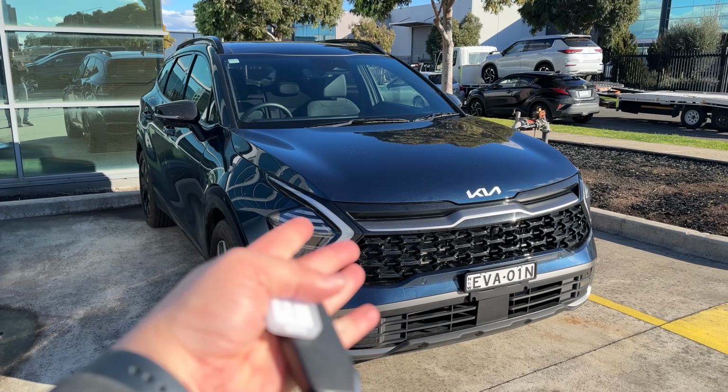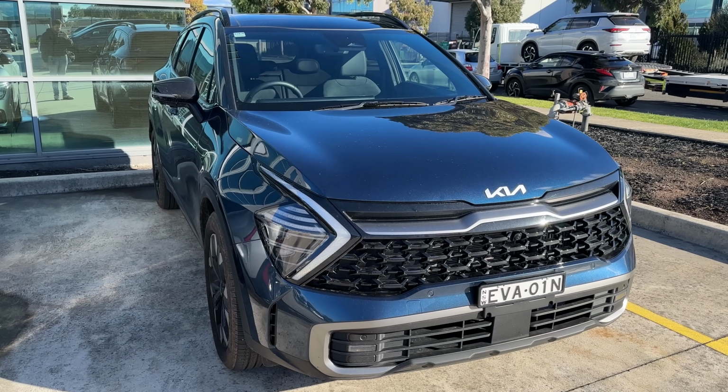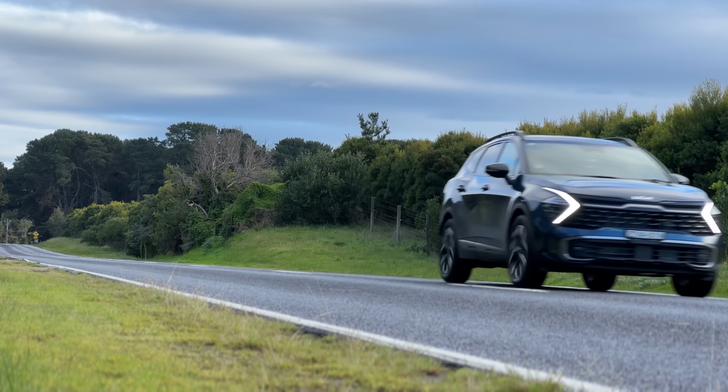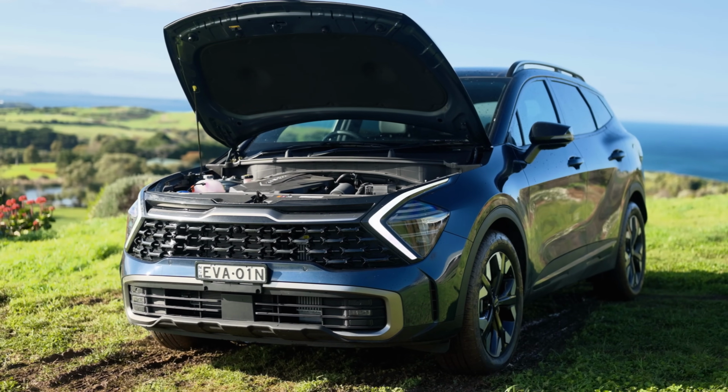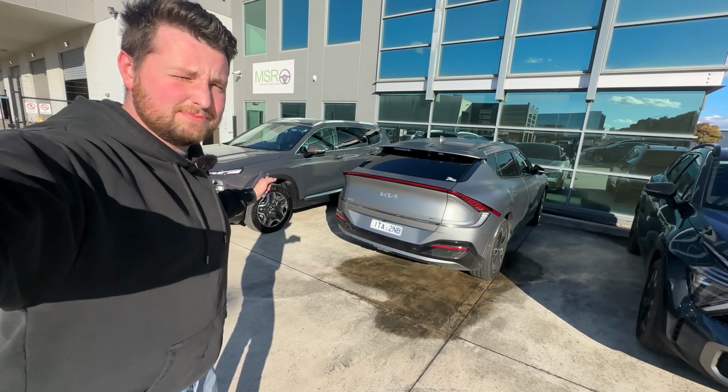If I was in the market right now to buy a family mid-size SUV, it would still be the Kia Sportage. It's got a really nice interior. It drives really well, but I would just be really careful with the engine use spec. I'd get the diesel, I'd get the 2 litre naturally aspirated petrol. Sorry, it's super bright. That's why I'm squinting. And you don't need to spend big bucks. You don't need the GT line. Get the SX or even the base model. They're both really good.